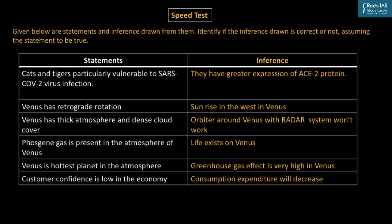Now we will have a small test. There are statements given on the left hand side and there are inferences based on those statements on the right hand side column. You have to assume that the statements are correct. And on that assumption you have to check if the inferences are correct or not.